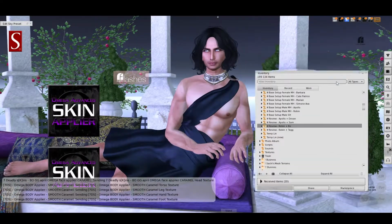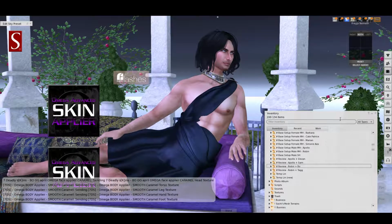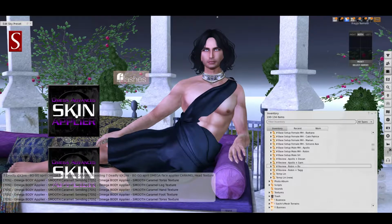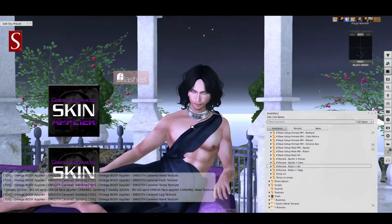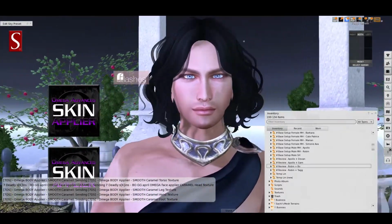And I think my eyes are all over the place, so I'm gonna fix those as well before I go on to talking about the Robin skin. Let me see here. Have I not gotten the right applier? There we go. There's the right applier. So here we have caramel, the tone caramel, and the bow skin.